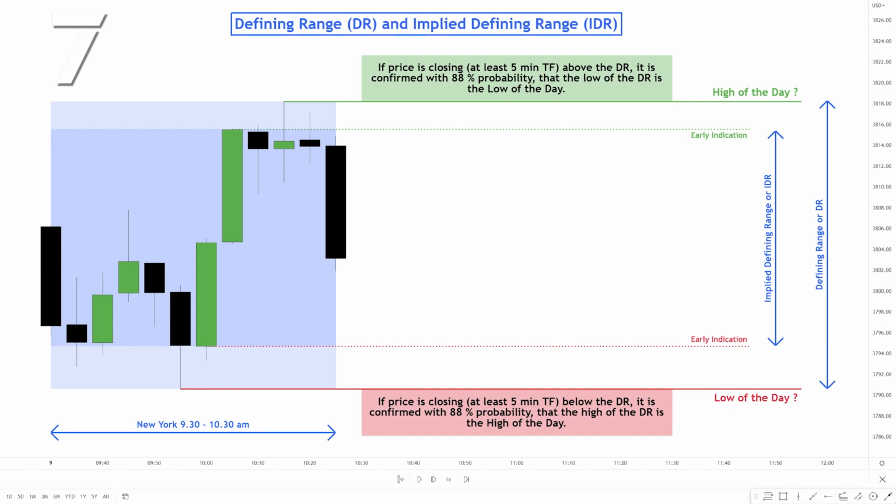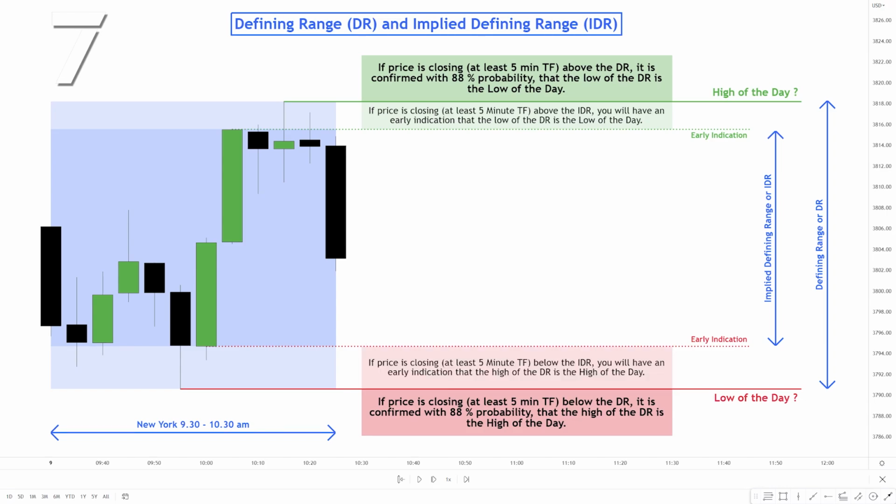So the implied defining range gives you an early indication about what the high or low of the day will be. If price is closing above the IDR, you will have an early indication that the low of the DR is the low of the day. Note, when I'm talking about closing, I mean really closing above, not just wicks. And vice versa. If price is closing below the IDR, you will have an early indication that the high of the DR is the high of the day.